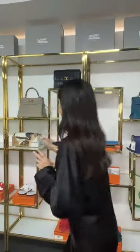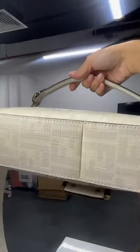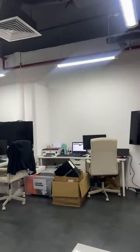Now, next up, no scratches. It's in perfect condition. Let me show you again. It's beautiful. Something has just sold. Oh, it does have a baby scratch that I just paid attention to now. Otherwise, it is in perfect condition.